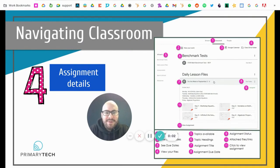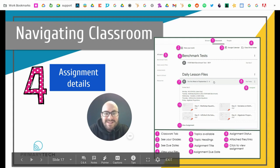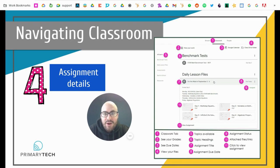Now, let's have a look at completing some work. So to access your work, you can click on the Classwork tab at the top, which in this case, on the image, is labelled number 1. If I was to click on number 2, which you can see on there where it says view your work, that will allow you to see all the work you have completed or all the work that you have got left to do.